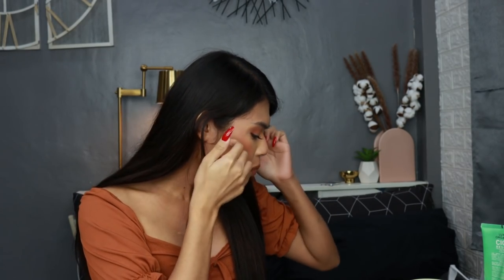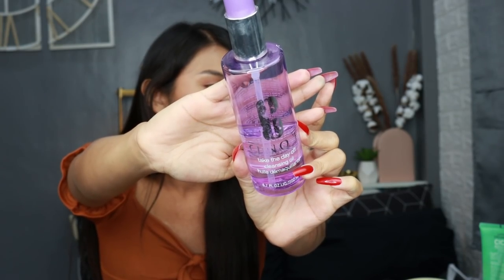Moving on to the next product we have here. Most of them are shower items, but let me start off first though. Clinique Take the Day Off Cleansing Oil. Such a good cleansing oil. And this has been with me for such a long time. If you're looking for a really good oil-based cleanser, like if you want to melt off your makeup, this is like the best talaga. Like I swear, Clinique, I'ma need 700 of these.